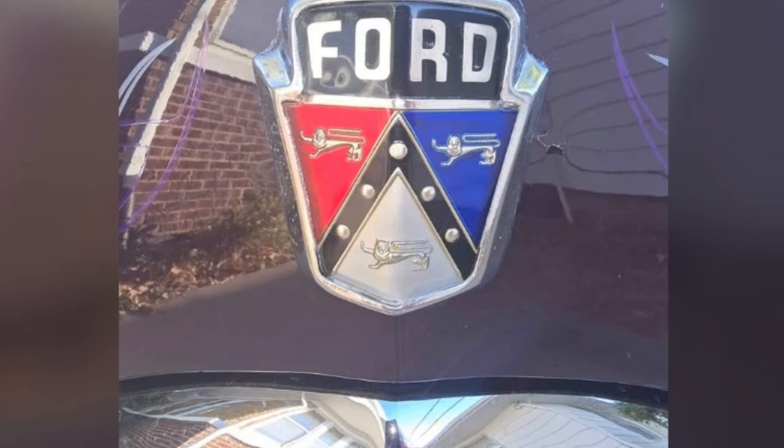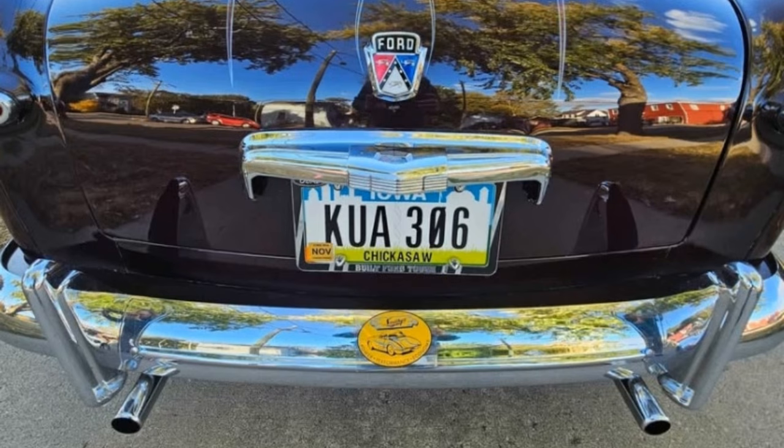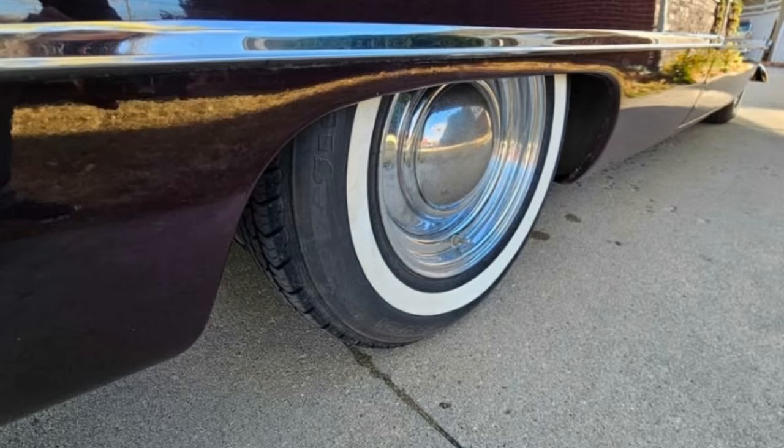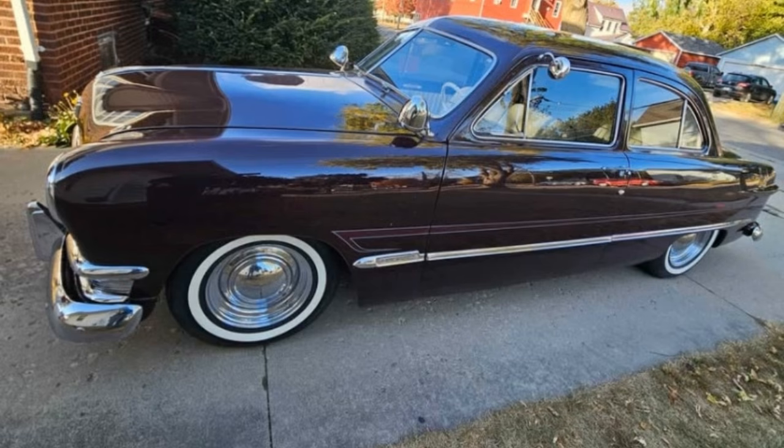Under the hood, the car retains its traditional flathead V8 heritage, but has been enhanced with performance-oriented upgrades. It features a dual carburetor intake setup along with finned heads, both well-known period-style performance modifications that improve airflow and efficiency. These upgrades were popular among early hot rod enthusiasts and remain highly respected today for their vintage performance appeal. Power is delivered through a 3-speed manual transmission with a column-mounted shifter, commonly referred to as 3 on the tree. This setup keeps the driving experience authentic to the era while maintaining mechanical simplicity and durability.